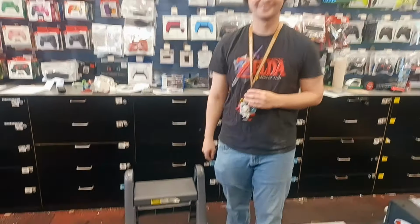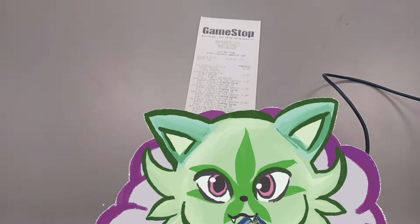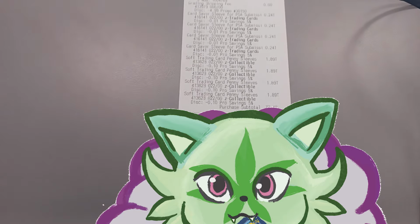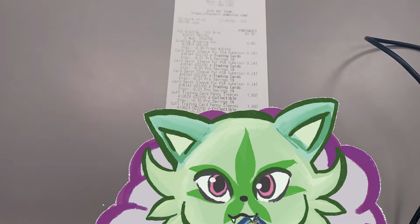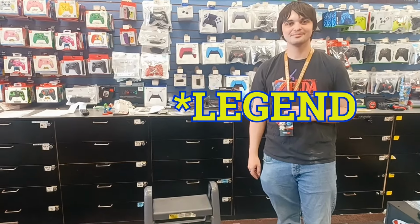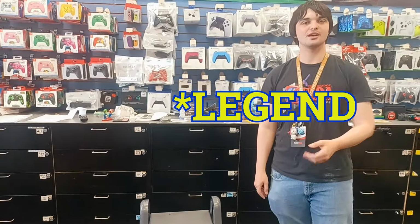There we go. Look at that. Jay's giving us the endorsement too, guys. There we go. 4 cards graded with the sleeves. $70 at GameStop. Literally one of the sweetest people I've had interactions with. I've got no problem saying that. Best GameStop employee we've ever had on the channel for sure. Well, thank you, man. I appreciate it. Thank you, Jay. Appreciate you as well. And thank you all for watching and for having me.